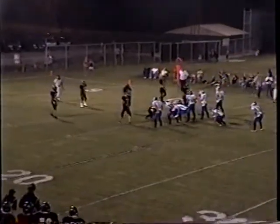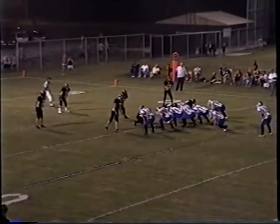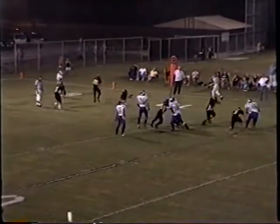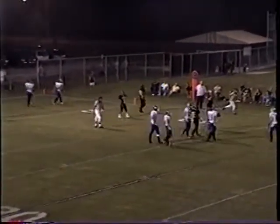Number 10, Darian Carter, under center, quarterback. Full backfield. Carter looking to pass. Carter looking to run. He's brought down by number 3, Tanner Ash.